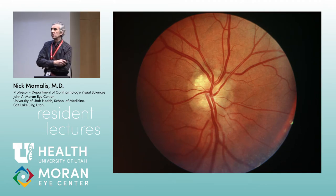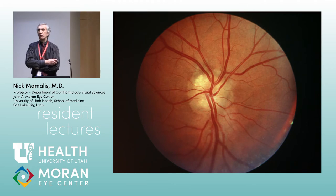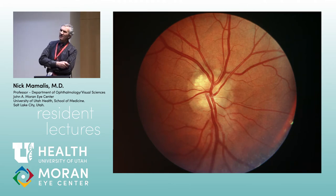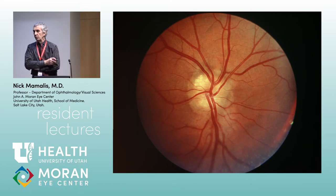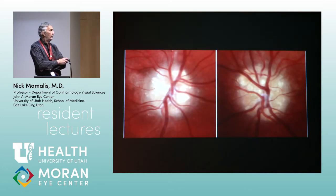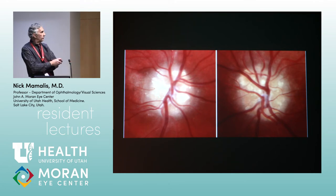Now, the tricky part is when drusen are buried. Sometimes you look at a nerve and say, man, that looks elevated, but it's not engorged, there are no hemorrhages, it's not that swollen. And so you can get buried drusen that can sometimes fool you, so you want to be really careful. Now, here are some showing you blatant optic nerve drusen, and you see it's irregular.